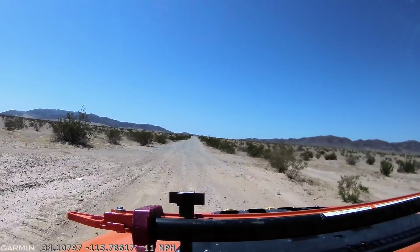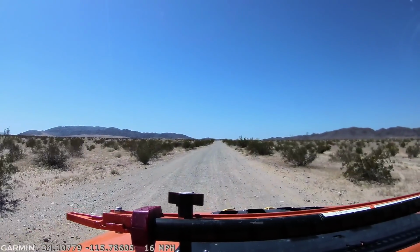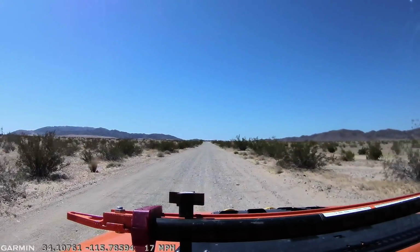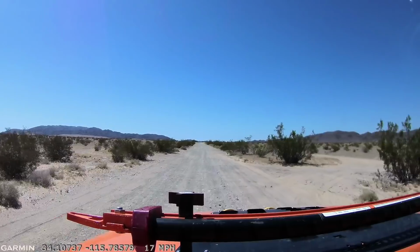Now, the first about 10 or 11 miles of this road is just like what you see now. Flat, fairly wide most of the time. There's a couple of bumpy spots, we'll show you those. But it's basically just like this.